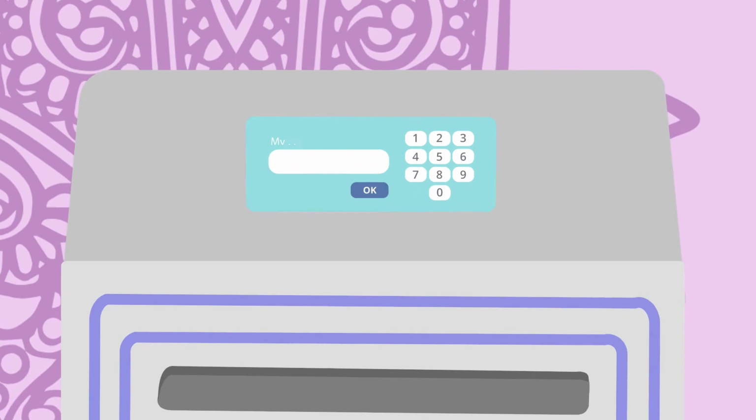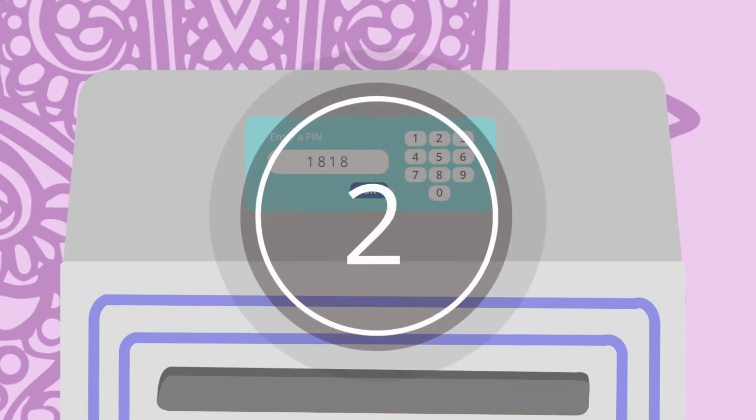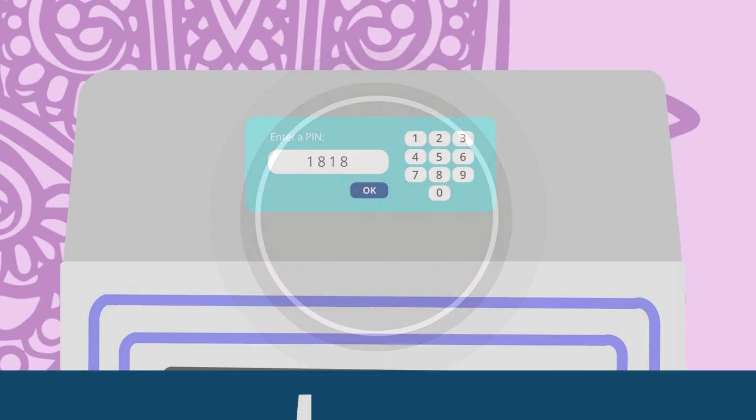Let's have a look. Enter your mobile number and PIN. No app or credit card. Simple. Next, insert your mat, and in 5 yoga breaths, it's sanitized, rolled, and ready to go.